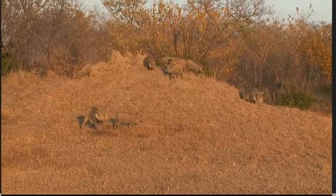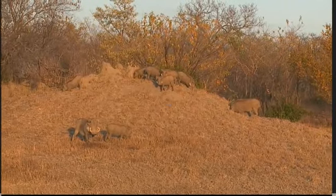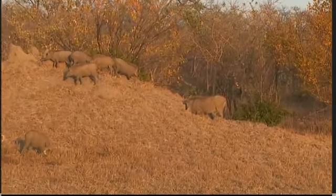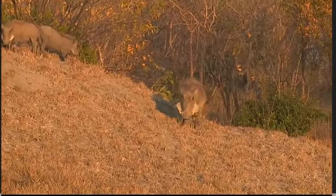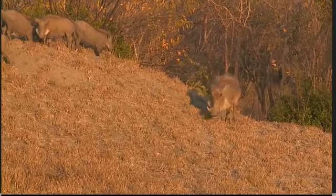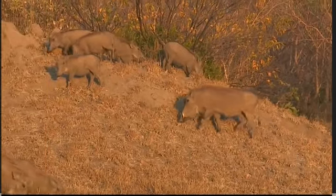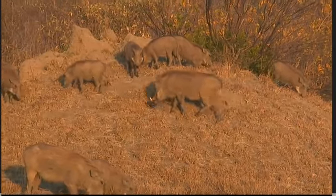So how many baby warthogs have we got there? 1, 2, 3, 4, 5, 6, 7. So 4 and 3, if I remember correctly. Morning, Piggles. We've got Mount Mongoose at Juma, and looks like we've got Mount Warthog here on Arethusa.